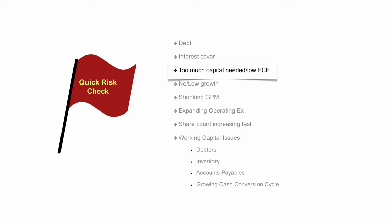Welcome back. So in the earlier videos, we talked about debt, we talked about interest cover. The next factor which I take into consideration while doing my quick risk check is if the business requires too much of capital to run the business. And as a result, if the free cash flow is depressed, I have a preference for businesses which generate a lot of free cash flow. So for me, I would not necessarily say that this is a risk, but it's just a question of preference. Taking this factor into consideration, I'm able to eliminate a lot of business ideas.